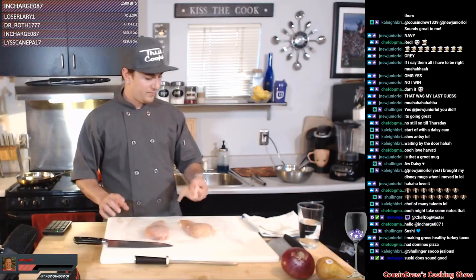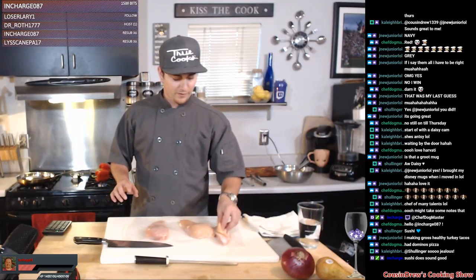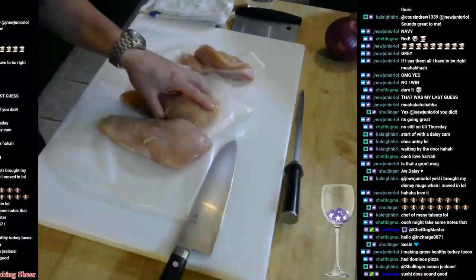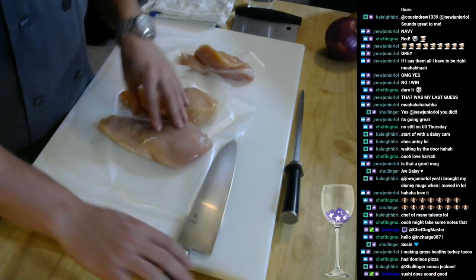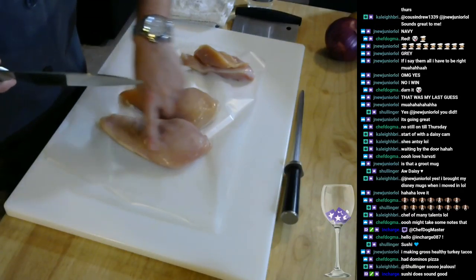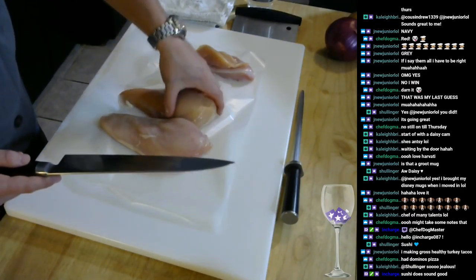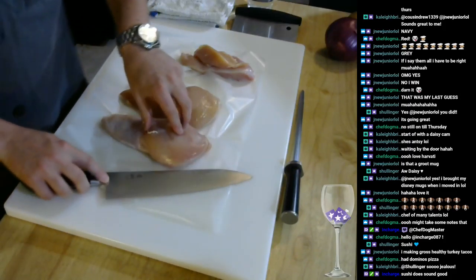Alright. So we're gonna save this. Leave it here for now. Alright, so what we're gonna do, guys, I like to cut the round side of the chicken when I'm opening it up, when I'm exposing it, when I'm butterflying. I like this edge to work around. So I always try to find that edge.